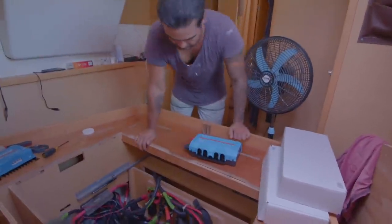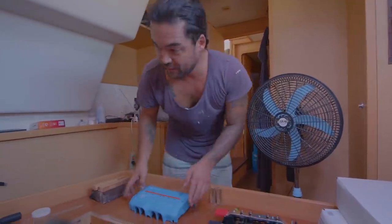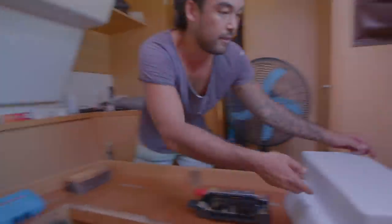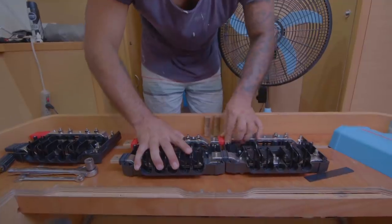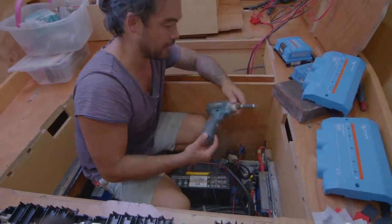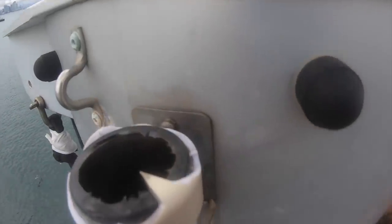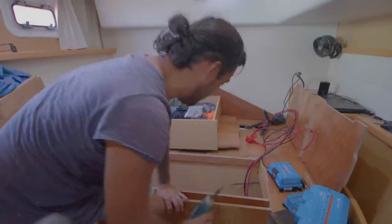This is the distribution box. And I believe I can just bolt them together to make one big distribution system. I'm gonna rip this old inverter out. Got struck by lightning, guys, if you've only just joined us. So this inverter's gotta go straight into the bin.